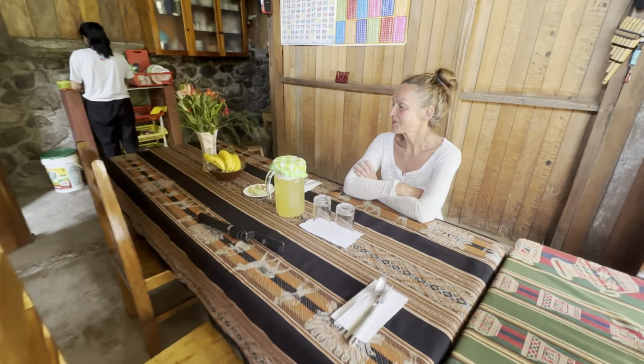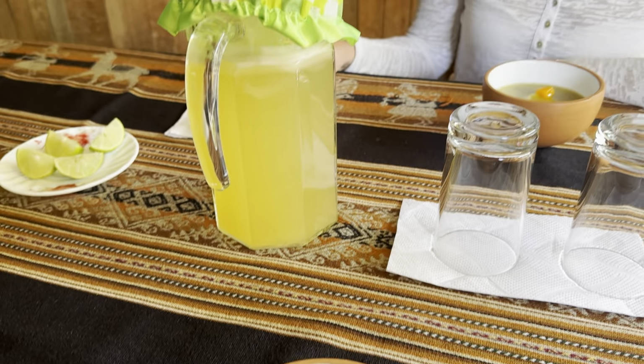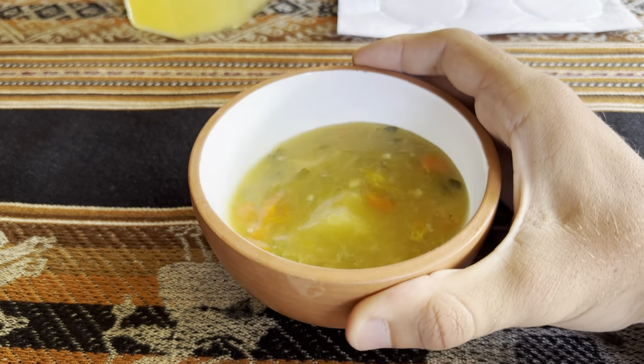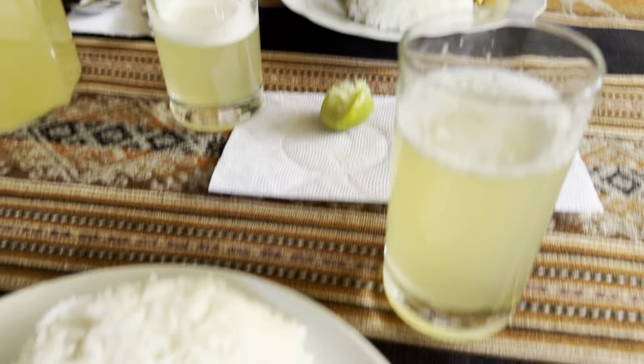And now we will enjoy a cold lemonade. Refresco de piña. Oh, pineapple juice and a fresh soup. And here's the lunch. Gracias.